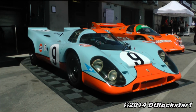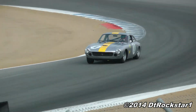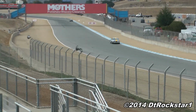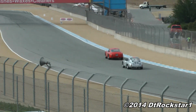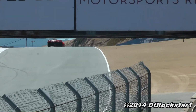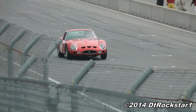The next day, I spent most of my day at Laguna Seca, and I was blown away again. There were several vintage Ferraris worth as much as a fighter jet racing around the track. But the most incredible thing was a Ferrari 250 GTO racing full throttle around the track. And hearing that V12 come to life just sent goosebumps down my spine.